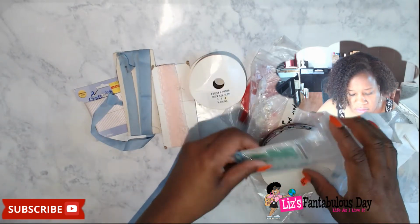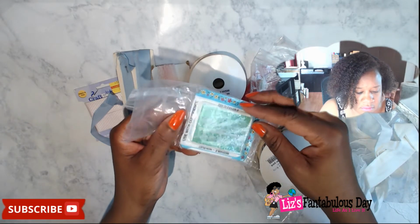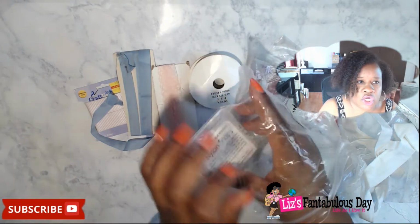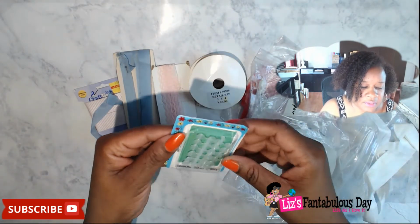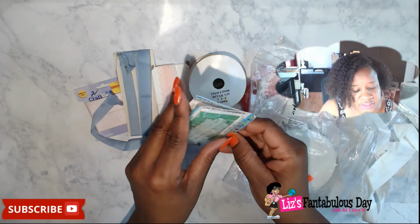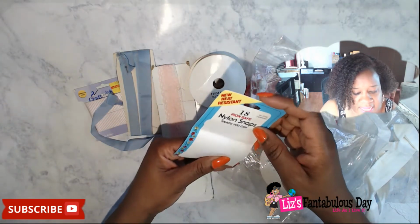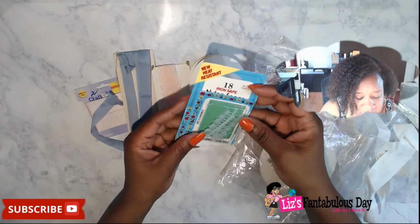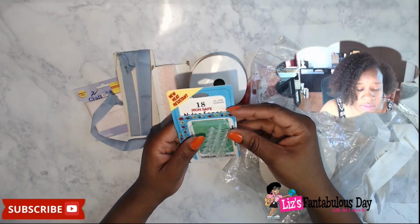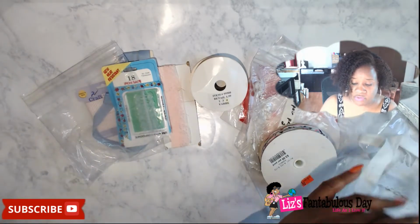All right, and this, what is this? I think, oh, these are, what you call it? Oh Lord, they're non-rusting, kind of like, oh my gosh, I can't get it out. It's like snaps. Well, I can say that they're like plastic snaps. I don't know what I would be using snaps for, but that's an interesting thought. Maybe I can make a tag with a snap on it or something.